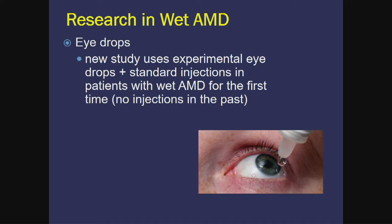So at this point, we're seeing if the eye drops, also an anti-VEGF, that same type of drug, can help give us a longer period of time between injections. So we want to extend that interval. We want to give people more time with the eye drops. Again, it's an experimental phase.